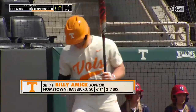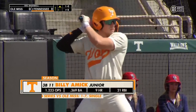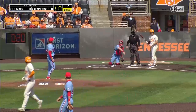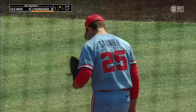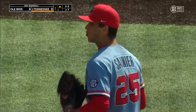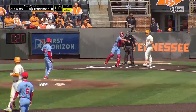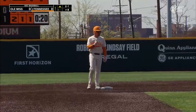Saunier, not a guy who's allowed a ton of extra base hits. Just the 5th one he's given up. Amick 1 for 7 in the series. 2-0. His only hit was a single in the 7th inning last night. And he is .276 this year with runners in scoring position on a Tennessee team that thrives with situational hitting. That's something we've talked about all series long, and that was a big difference game 1 to game 2. Ole Miss was able to limit that pitching-wise in the second game.